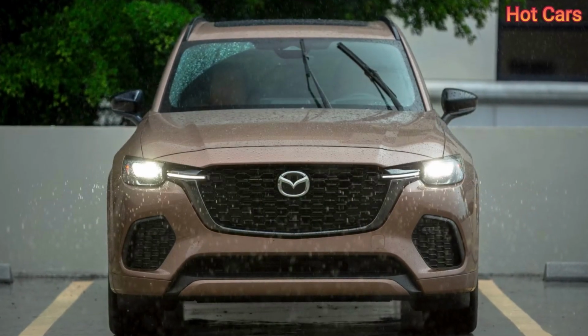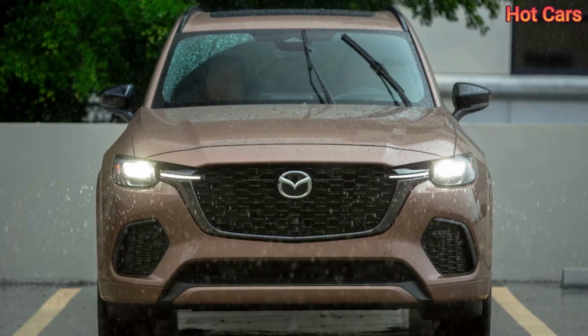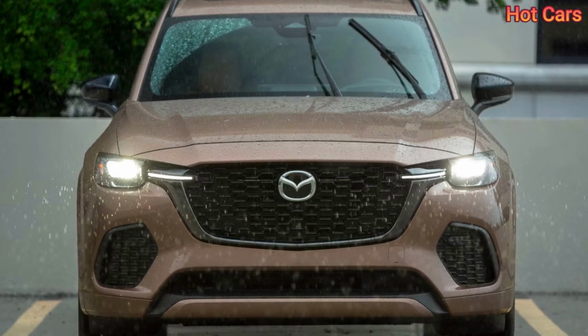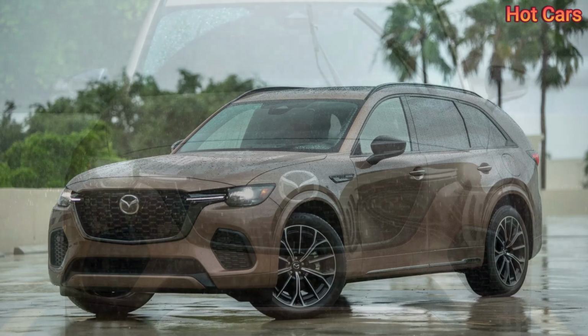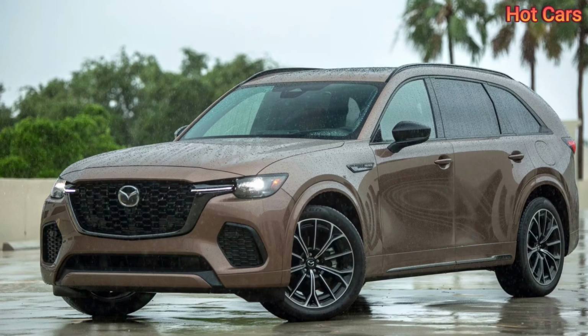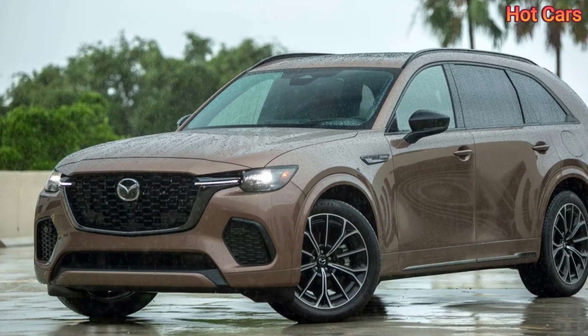First impressions. First off, our test vehicle had this really cool melting copper metallic color on the outside, which was paired with the tan Napa leather interior. I love Mazda's exterior paint options, and this one really stands out. Paired with some of the cool black emblems, the color choices worked really well on the CX-70. The grille, LED headlights, LED running lights, and LED taillights also look nice.